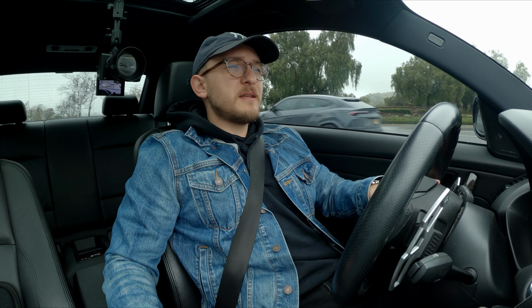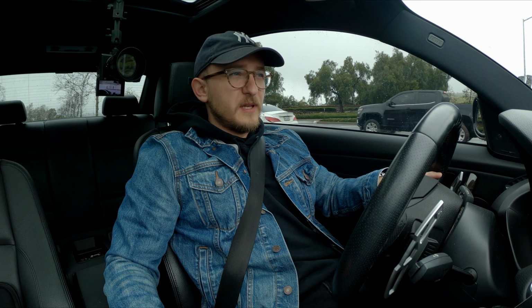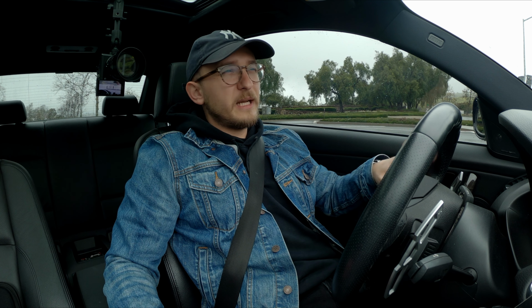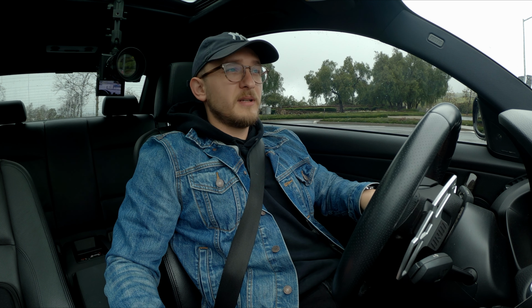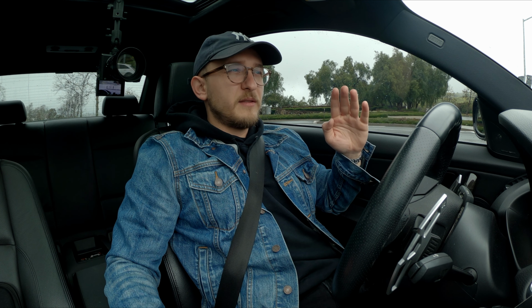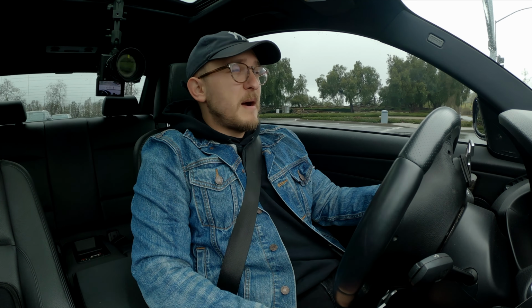So engine and performance wise, this car is almost a full bolt-on car. I just haven't gotten the intercooler yet. I probably will do that in the future. As far as tuning goes, I have the MHD Stage 1 Plus tune on this. I have no complaints. The only complaint I have with the off-the-shelf MHD Stage 1 tune is that when you're on the highway and keep a constant speed, let's say you're going 70, it feels like the throttle sometimes is modulating. It's kind of hard to describe, but it doesn't feel like the engine is constantly working at a steady RPM. It feels like there's some modulation there.